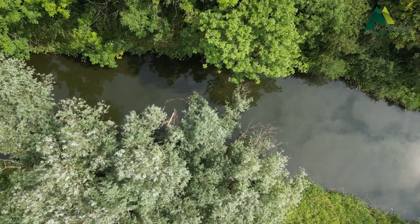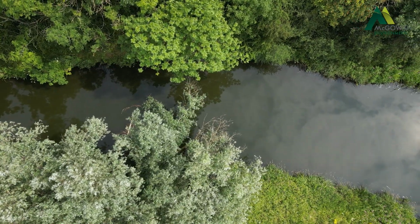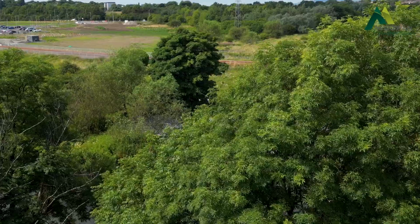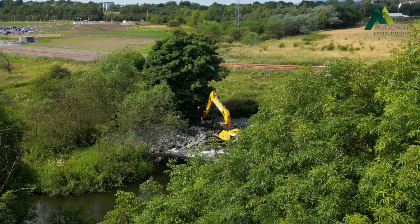SEPA's role in this project is really, I would say, the instigator of this project. I mean, we were driven by the River Basin Management Plan in Scotland and also by the Scottish Wild Salmon Strategy. So we've got real drivers, real legislative drivers for change in rivers.